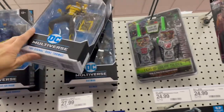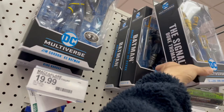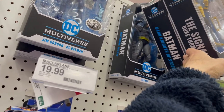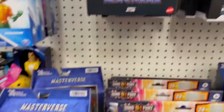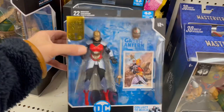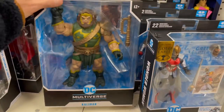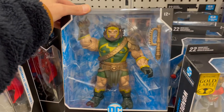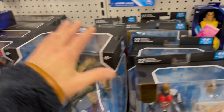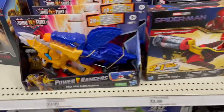That's a nice one. Which Batman is this? Dark Knight of Steel Batman. That's a hefty one. And the Hush Batman Hero. Jitsu. Wonder Woman. Calibac. Look at that. He's huge. That is huge. Hero. All the time we see Hero around here.